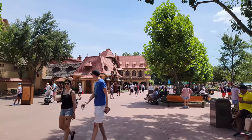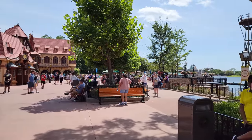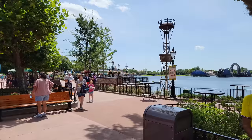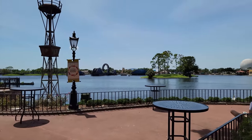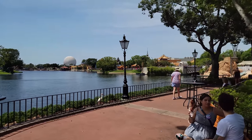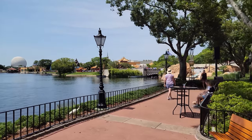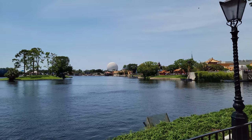Gotta love the amazing music in Germany. A lot of great places to eat along the lagoon here. And one thing that changes here is you start to be able to get the awesome Spaceship Earth view. Once you turn the corner there in the Africa section, you finally get a nice view here.